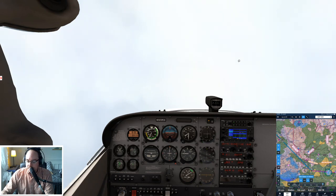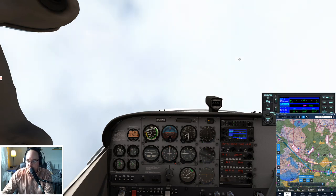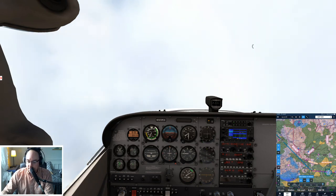All right, so in about 24 miles or so, we're going to turn right. Let's just see if we can get an idea of what heading we're going to be going to. We'll start tracking this on this nav. It's going to be a turn to the north.